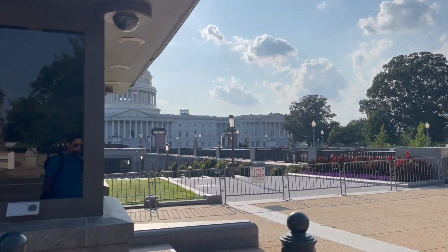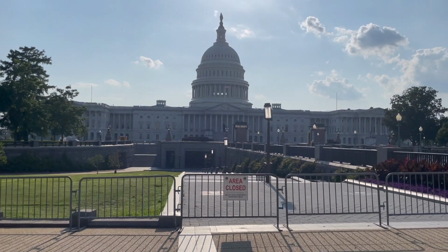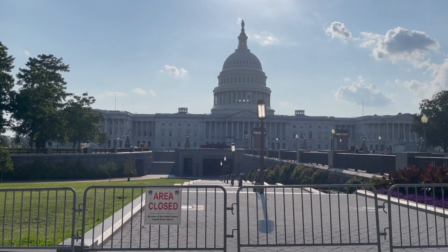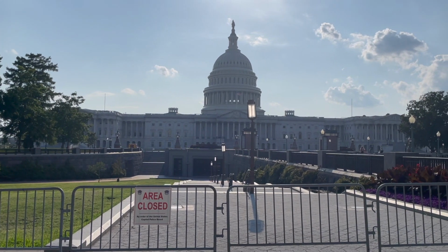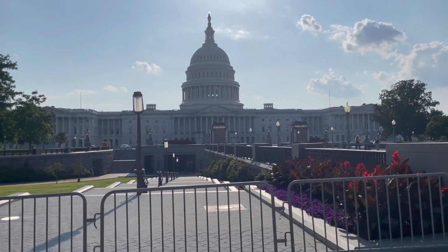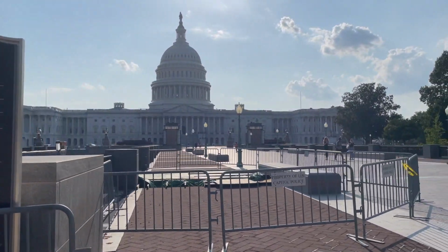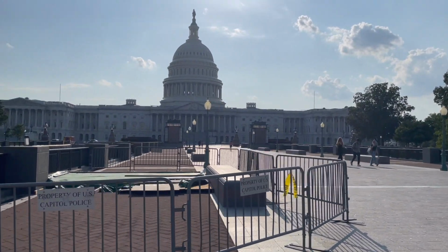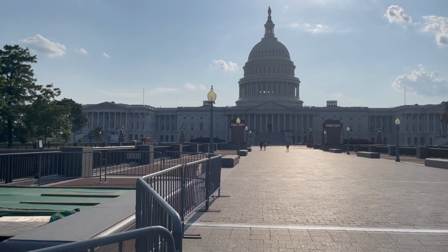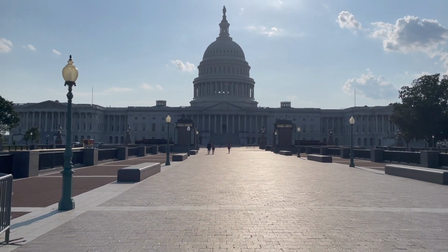So with that in mind, if you do have tickets or you have booked a tour of a congressional office and they have asked to meet you in the Capitol Visitor Center, this is it right here. You can see that the fencing is still up, saying that the area is closed because tours are not available yet. But one of the cool things that you are able to see, as long as there's no fencing, is the Capitol Plaza. And that gives you a beautiful view of the east front of the United States Capitol.